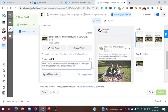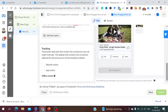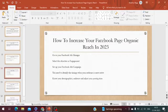So here it is. Then you can do the tracking part, so you can add a pixel code on a website as well. Do that later. And with this, I publish the ad. Once I make the payment, this ad will actually go live. Right now, it is in draft mode. Alright, guys, I hope this is pretty clear. I have explained the steps practically.